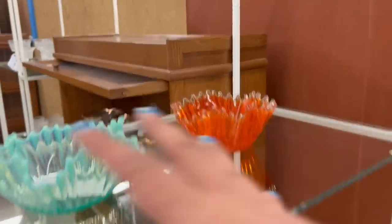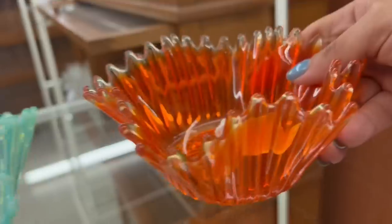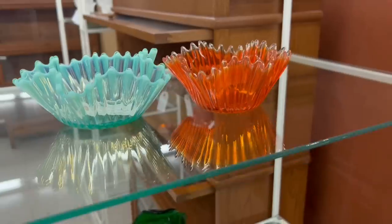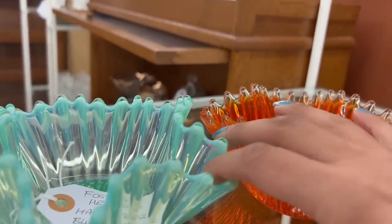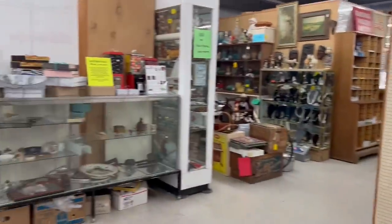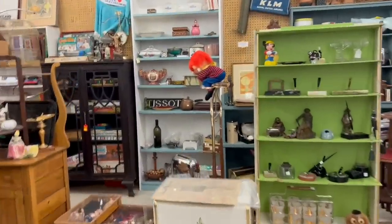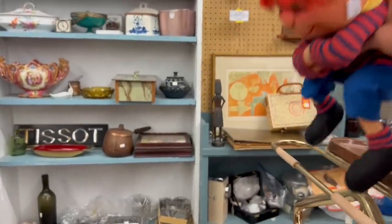But I'm really into these pieces of glass. Fostoria. I think it's the fact that they're such contrasting colors. The price is so high I can't do anything with it for resale, but it's really visually appealing to me. I was just kind of in the mood to, what is that? What in the, oh my gosh.